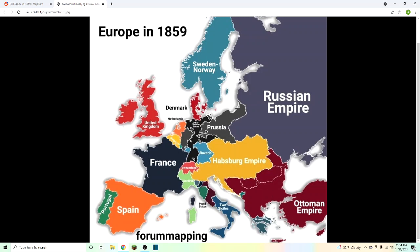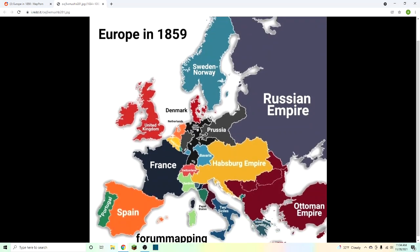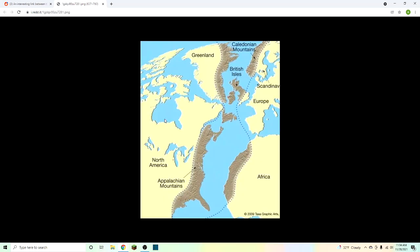Ottoman Empire, so they're going strong right now. Not for a whole lot longer, though. Oh, Greece, look at this. Greece is barely around. Two Sicilies, that's cool. This is interesting. Denmark has a little bit of extra territory than it does today. Here's like the coastal mountains in North America and Africa. And then in Europe, so it kind of connects. It's kind of weird. That's cool.